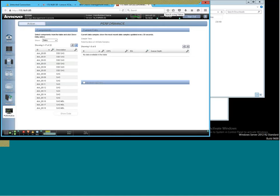Can you download, export the performance data? Yes, you can do that to a spreadsheet. And what is the advantage in using the same? I answered that question.